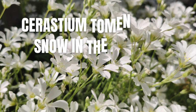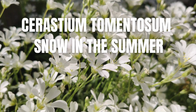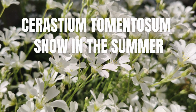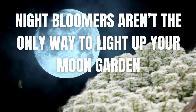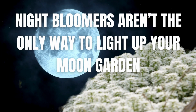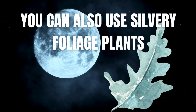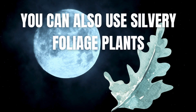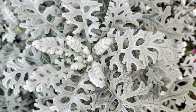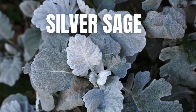Snow in summer is a ground cover with small white flowers and silvery foliage. It's perfect for adding a glow to garden beds. Night bloomers aren't the only way to light up your moon garden. You can also use silvery foliage plants that will catch the light and provide a contrast. Here are a few of our favorites: Dusty Miller, Artemisia, Lamb's Ear, Silver Sage.